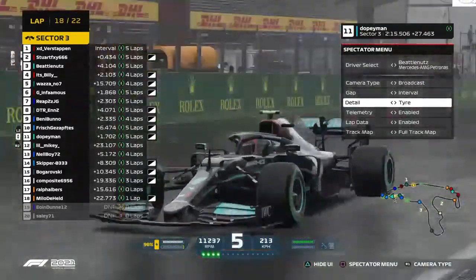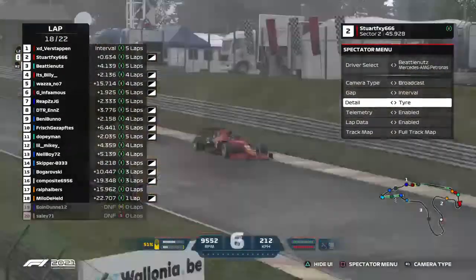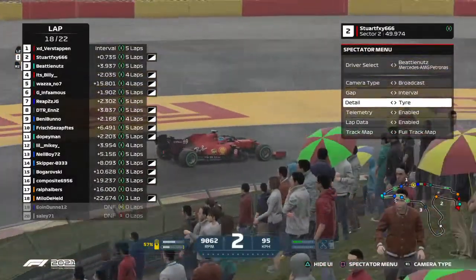That's the exact same spot where you lost it, Wesley. Yeah. Sorry to remind you. It's a tricky corner in the wet. It is tricky.